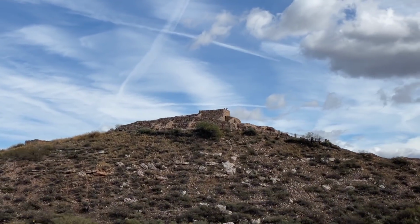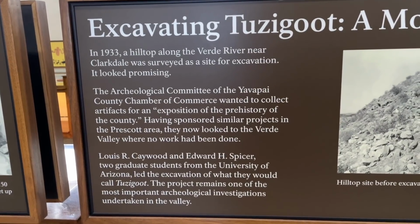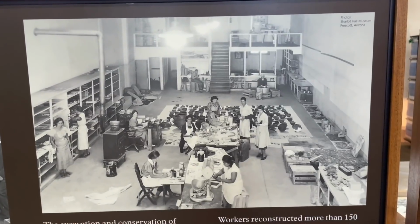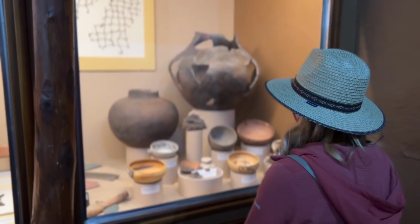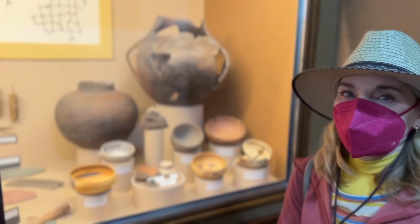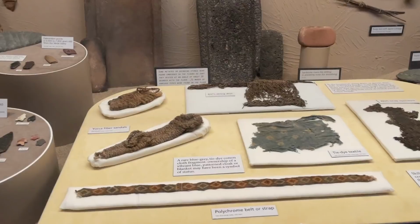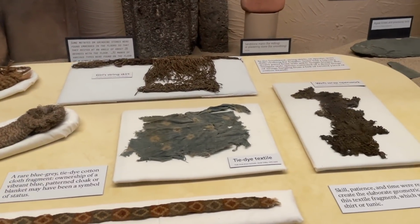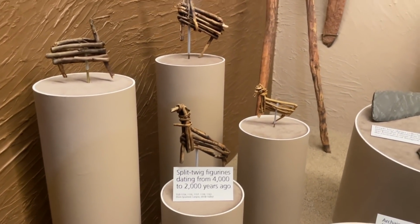Tuzigoot is the name given to the ruins of a Pueblo village in the Verde Valley, built by the Sinagua people 1,000 years ago. The site was home to several hundred people, occupying as many as 110 rooms, and abandoned in the early 1400s. It was excavated between 1933 and 1935 and designated a national monument in 1939.